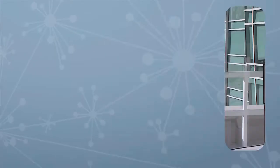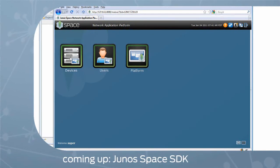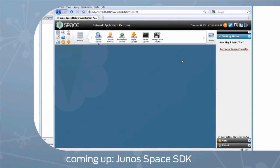Do you have a totally new idea for a Junos Space application? Strategically, what we need to do is open up the platform. Coming up next, we'll introduce the Junos Space Software Development Toolkit.